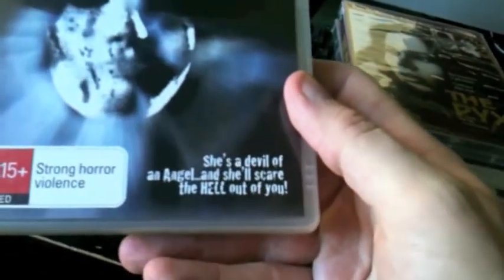She is a devil of an angel, and she'll scare the hell out of you. So they didn't really have anything to do with it except for distributing it. Oh, it does say Lloyd Kaufman presents. Yeah, whatever. Okay, so that's fine.